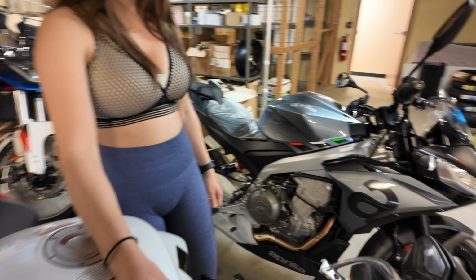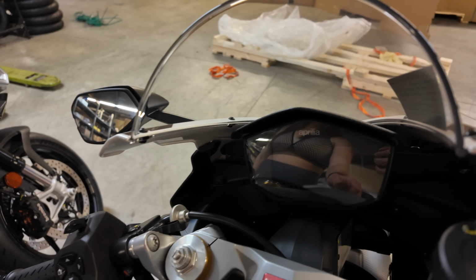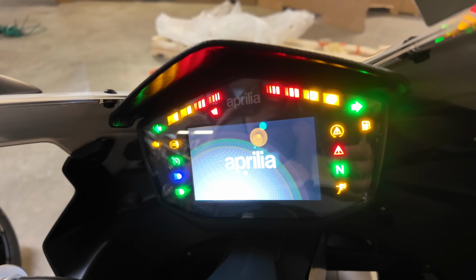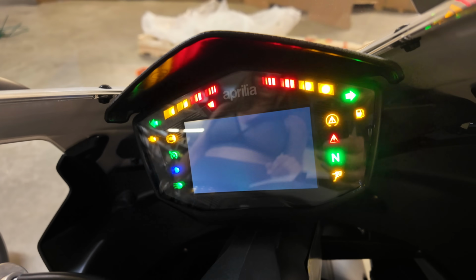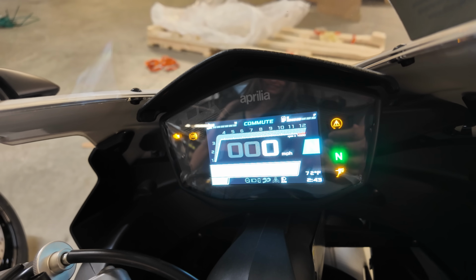When it turns on, just move this up a little bit there. Go ahead. It looks like the start of a movie. Look at how badass that cinematic is. Yeah, so that's in commute mode.